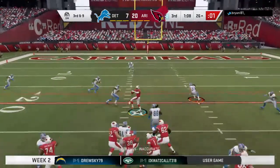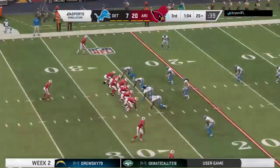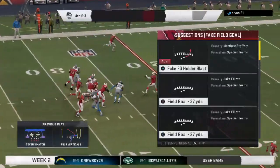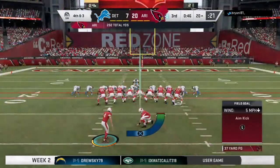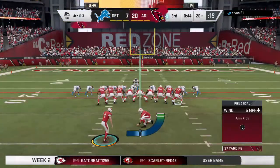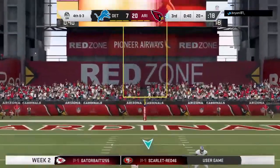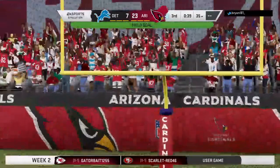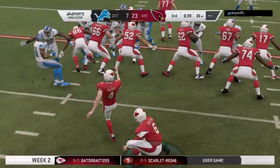Snap comes to Murray and 1. That's complete to Butler. And they stop him short of the 1st as he can only get to the 20. The completion good for only 6, and that'll bring up 4th. So now here comes the field goal team for the 3rd time today. This will be a 37-yard attempt. The kick by Elliott is good, and that will swell the lead to 16.